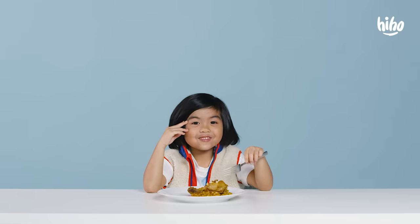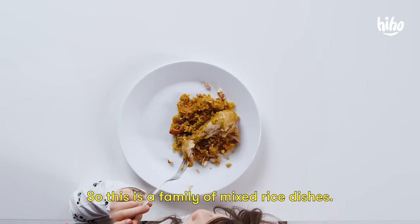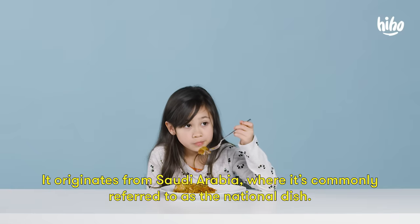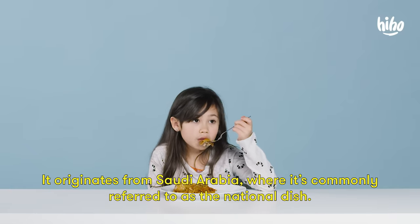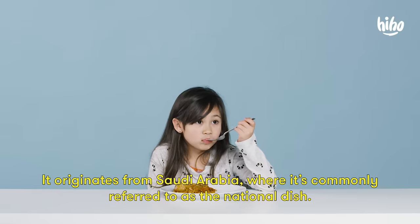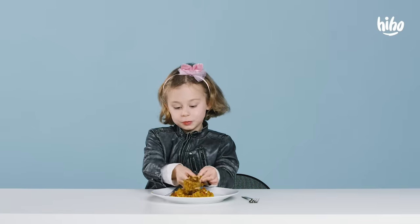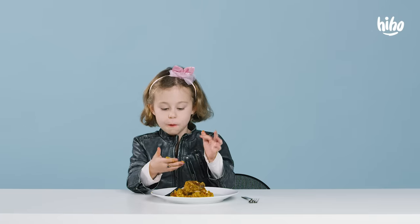Are these mushrooms? No. So this is a family of mixed rice dishes. It originates from Saudi Arabia, where it's commonly referred to as the national dish. I do like it. How's the rice? Good! Chicken good too.